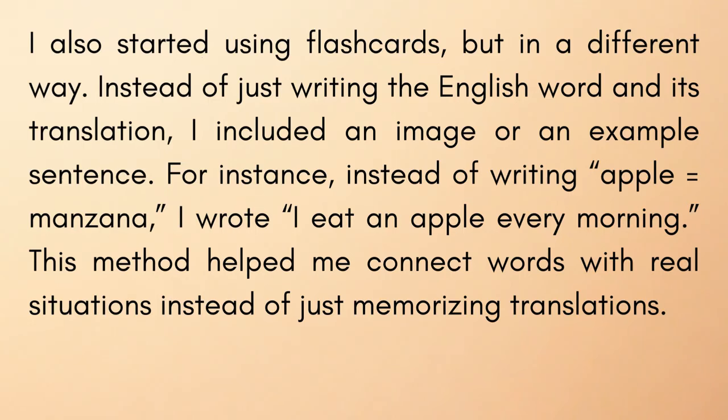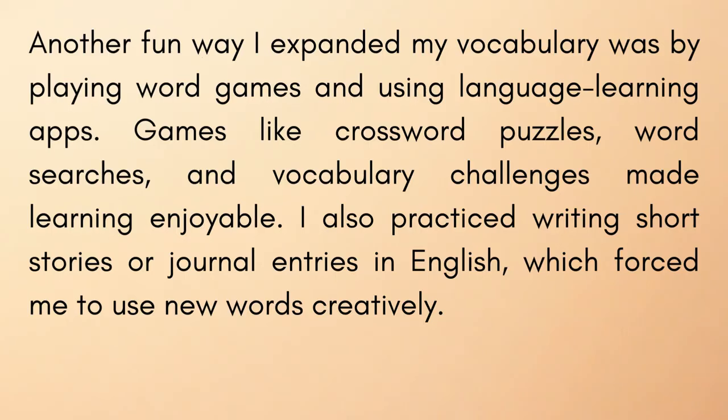For instance, instead of writing apple equals manzana, I wrote, I eat an apple every morning. This method helped me connect words with real situations instead of just memorizing translations. Another fun way I expanded my vocabulary was by playing word games and using language learning apps. Games like crossword puzzles, word searches, and vocabulary challenges made learning enjoyable.